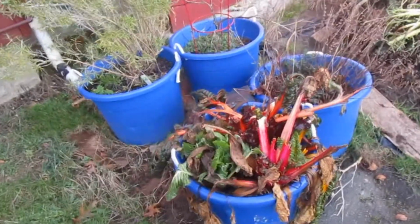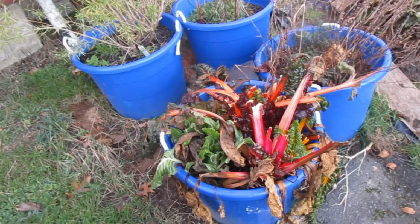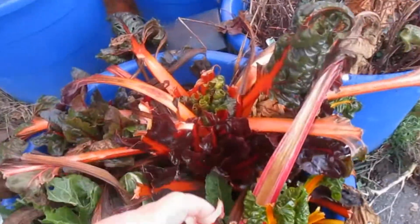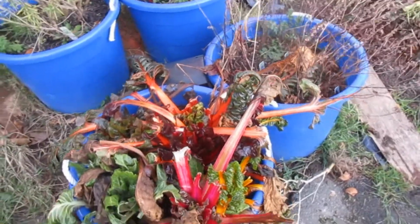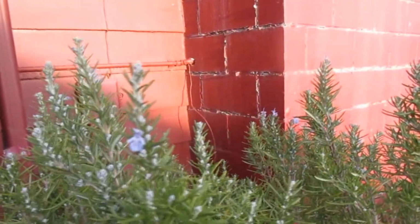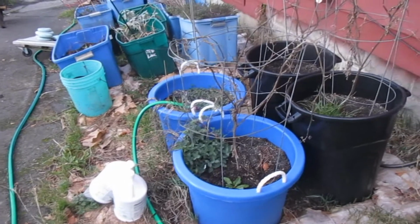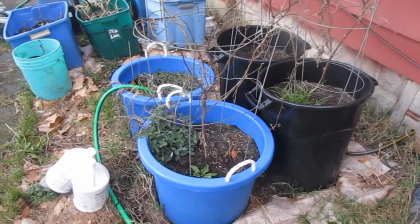The chard was doing great until a deer decided to eat it. I've never had deer touch chard before, but it's still trying to grow from down there, and I probably put a cover on it and it'll be fine. It'll come back fine because chard does. Rosemary actually has some blossoms in it. It's been doing this off and on all winter because our weather has been mild and it thinks it's springtime. The plant thinks it's been springtime like 3 times.